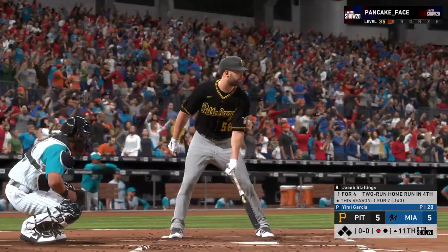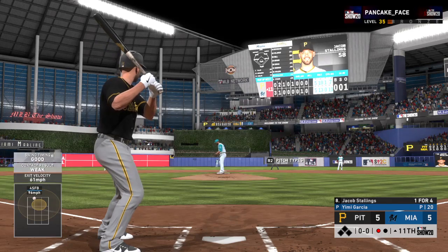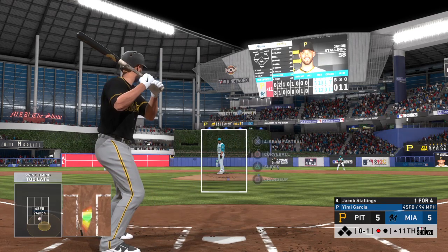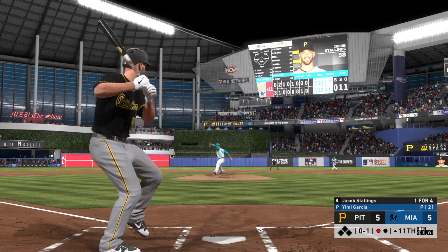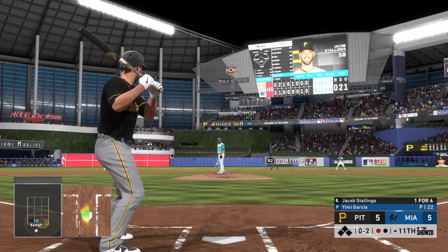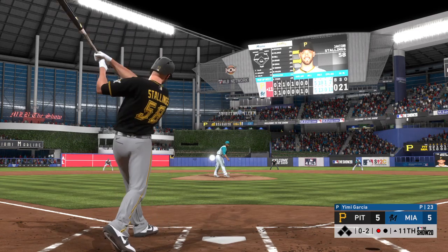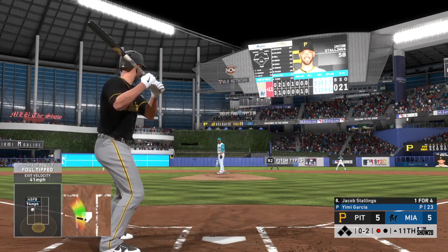In now, Jacob Stallings. He comes into this appearance in the midst of a 1-for-4 day. He comes set. Here's the nothing and nothing pitch. And he throws the fastball by him here, 0-1. In front of the changeup, and he can't keep it fair. Two strikes on him now. Fouled off. One out, nobody on.